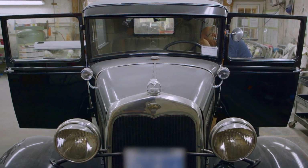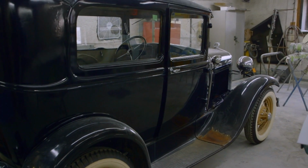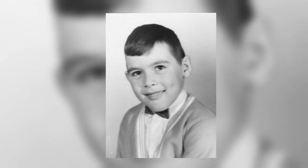I've owned the car about 12 years. I always liked the style and the shape of it. You go by and people look at it and go, wow. My grandfather used to have one like that. When I was a little guy, probably about 8 or 9 years old, my grandfather passed away and the car sat outside.